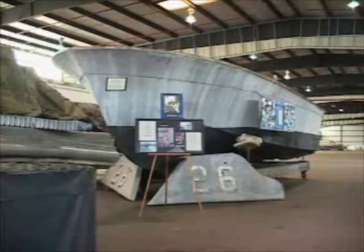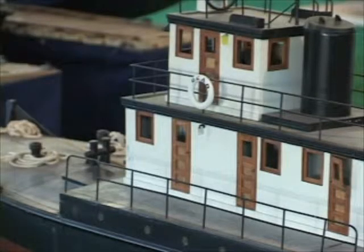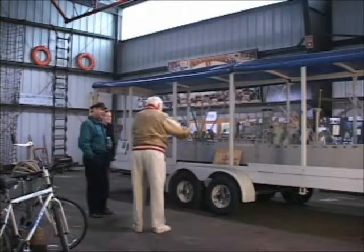I really like the models, and I like the models because they give a person a sense of being able to wrap their hands around an entire boat. And so often, when we look at boats, all we see is what's above the water. You look at a model and you can see the construction there, you can see what's beneath the water, and you really get a sense of the variety of boats, what's different and what's similar.